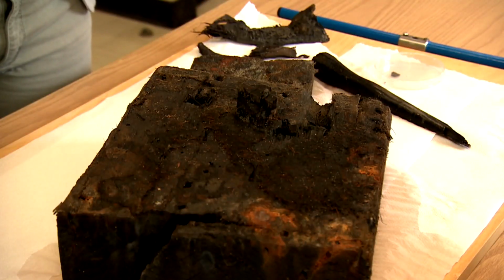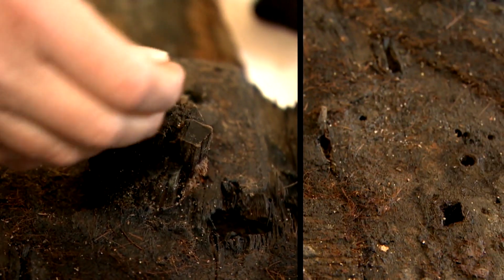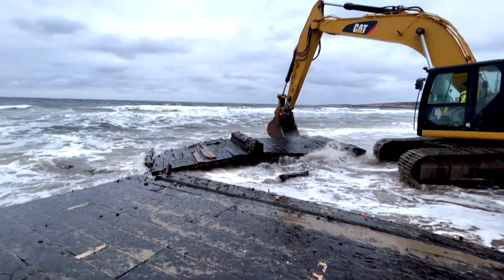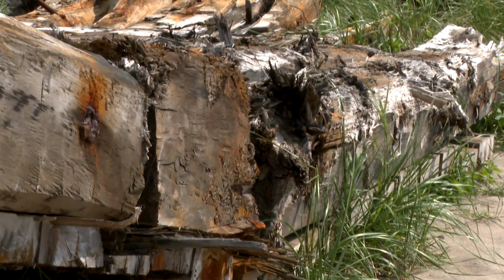An update from the provincial government on samples collected by provincial archaeologists in early February to give a name and date to this mystery vessel. When crews pulled it out of the ocean in April, they did learn one thing about this massive ship. Only part of it is here.